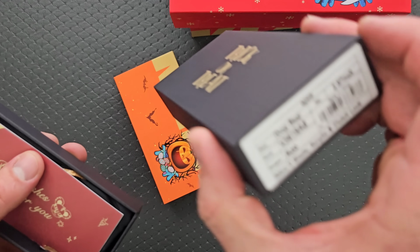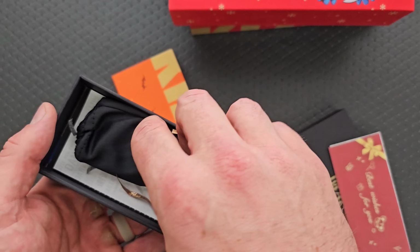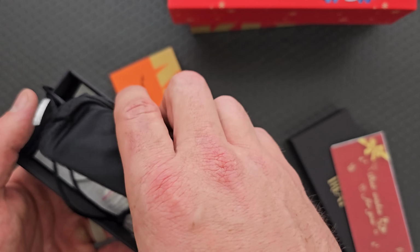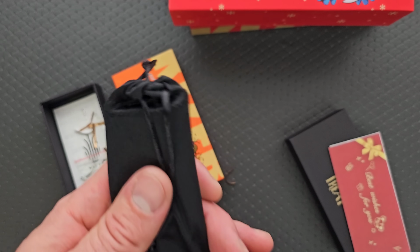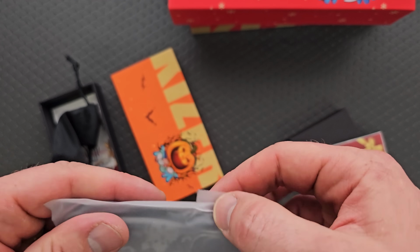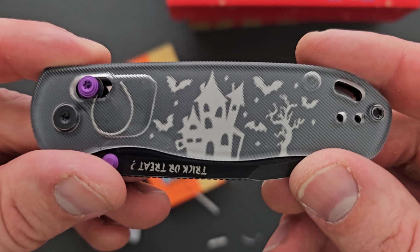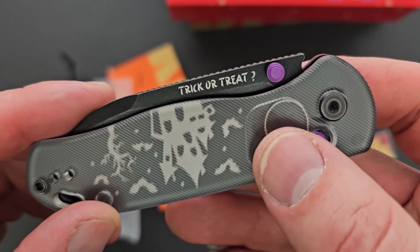What do we have here? What is this? Oh, it's the drop bear. Okay. Nitro V blade and acrylic and the clutch lock. One of Kizer's best, for sure. And some type of Halloween theme. Is it orange? I hope it's orange. It is not. What? What in the heck? Oh! Boo! Haunted house! Yeah, okay, sure.